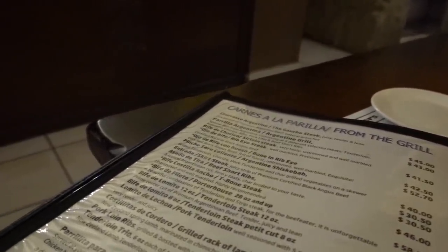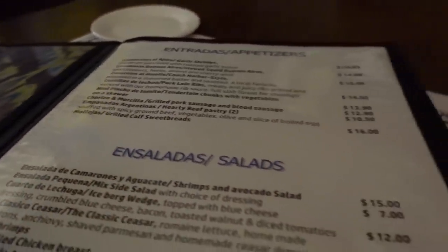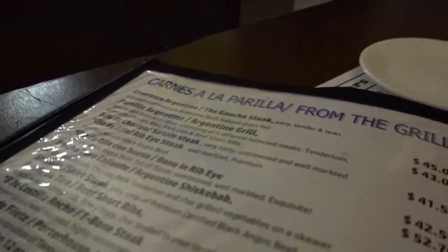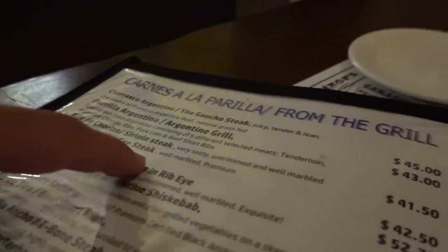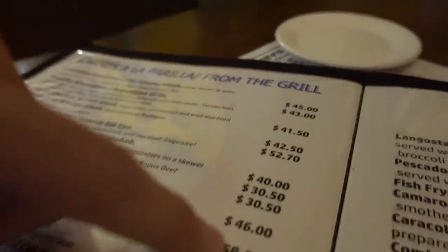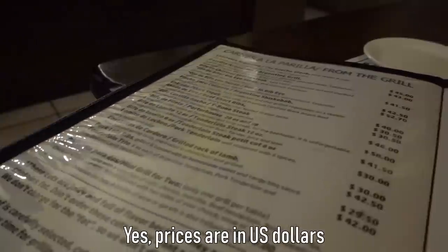So I came to the Gaucho restaurant, the Argentinian restaurant that is right down the street from where I'm staying. And I was not prepared for the prices of things. Appetizers, $15, $14, $15.50, $14.50, $16 for grilled calf sweetbreads, salads, $15, $7 for a mixed side salad, $17.50 for classic Caesar salad with shrimps, and check out these prices here. Holy moly. The Gaucho steak, $45. Argentine grill, $43. Ribeye steak, $42.50. Bone-in ribeye, $52.70. And this is the US dollar, not the local Aruban florin, I'm pretty sure. And so, whoa. And I'm not sure what I'm going to get.